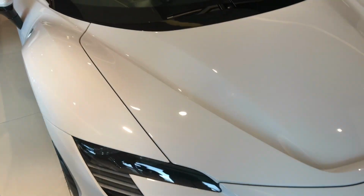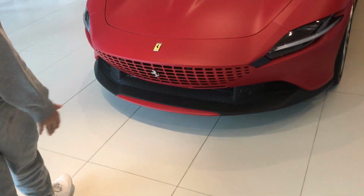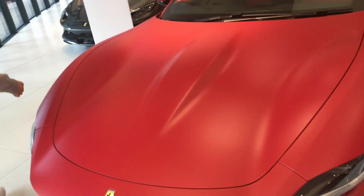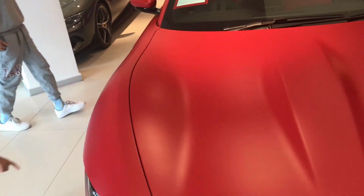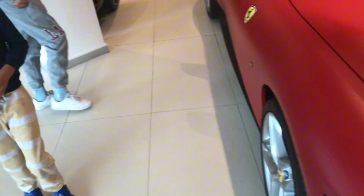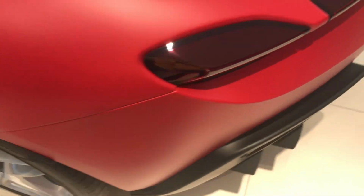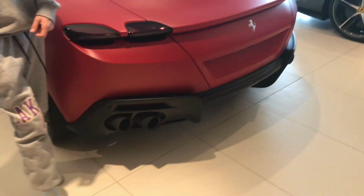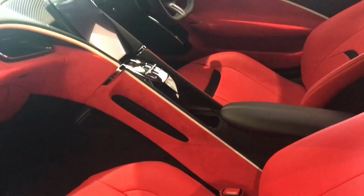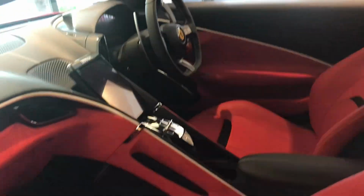I actually really like this. The Roma. I like this design. I like the silver one, the gray one. They are keeping them nice and shiny. I like this car. Yes, I like it too. It's this design. Well, I mean, it's a Ferrari. It's a Ferrari. Wait, let me look at the inside. Okay. Yeah, it's a nice screen.